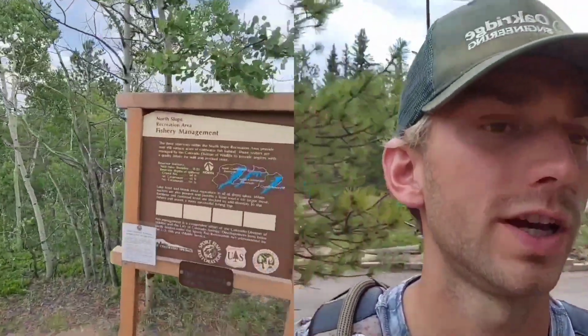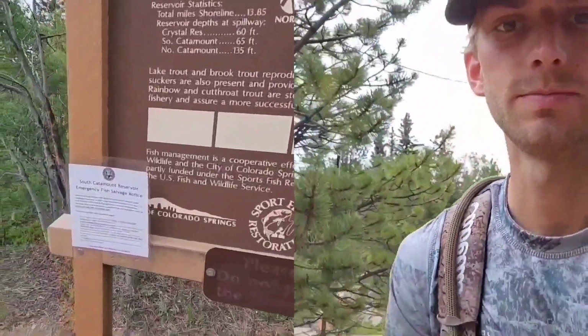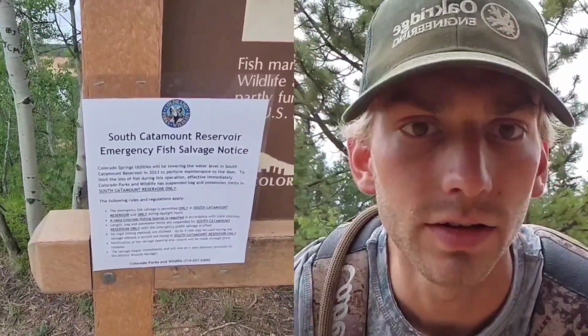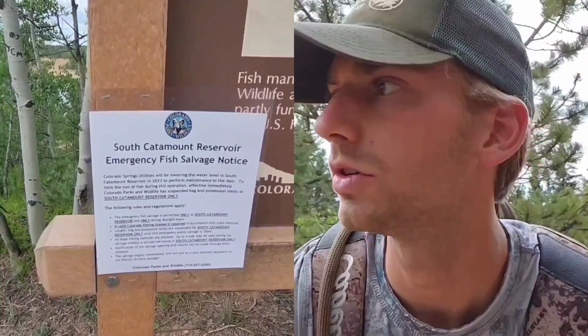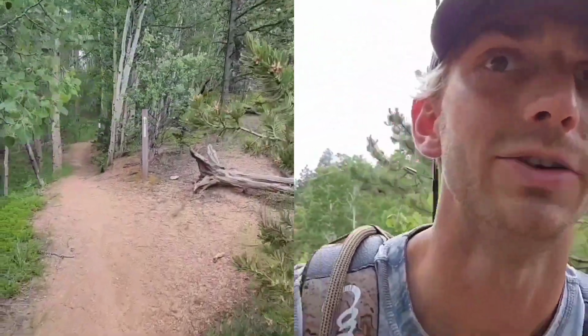Well, here we are. We made it to the South Catamount Reservoir. I was originally planning on going to the north one, but this changed the game. When I was checking in, the lady said that up at the South Catamount Reservoir, they've been catching them, and the possession limit is limitless, since they're going to drain it, apparently. So that's really exciting. If we can figure out how to catch them, man, we could stock the freezer.